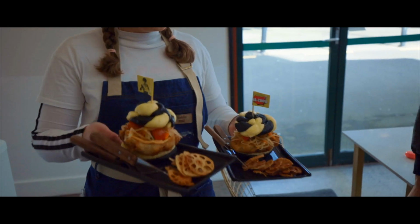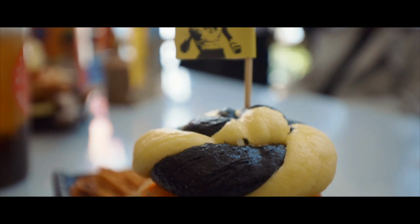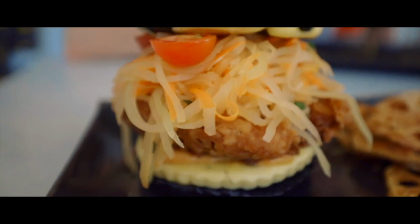Here they come. Whoa, those are crazy. That's amazing. That is so cool. It's even got Bruce on there. So he's from South China. South China is really famous for yum cha, the prawn dim sum, those flavors, and we made him a har gow patty.